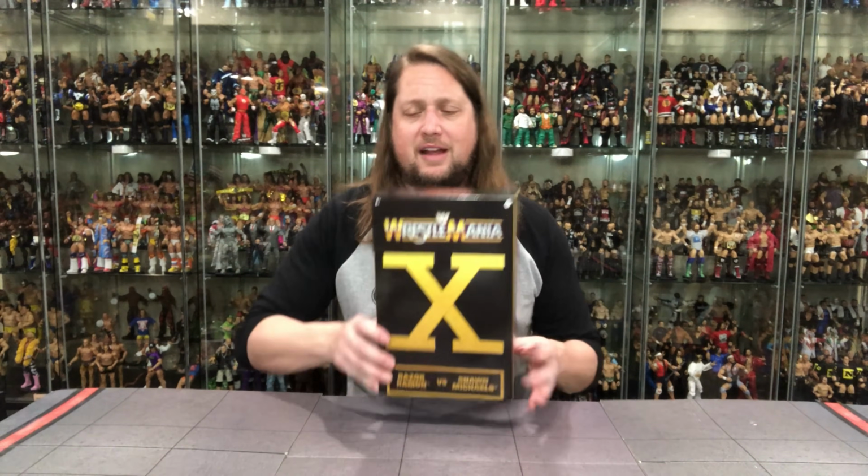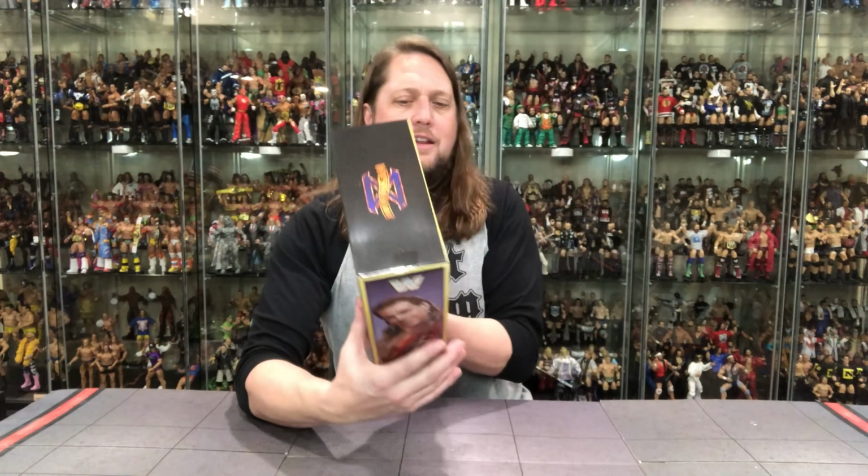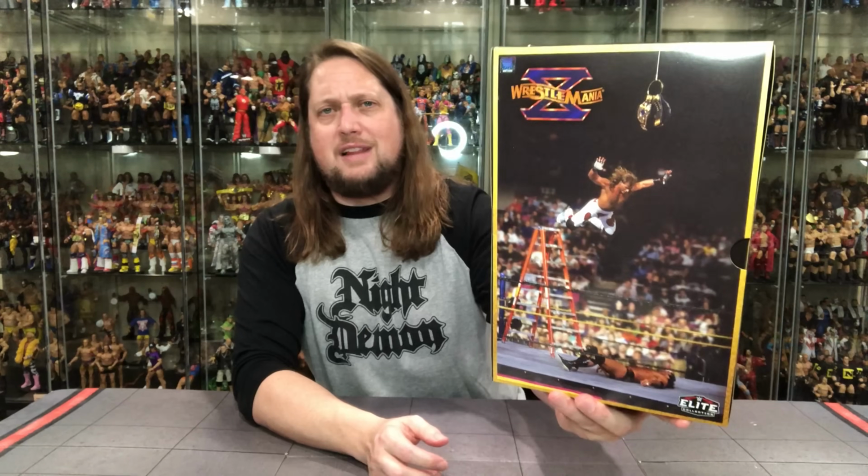We've never opened something like this before, but it opens up very easy, but it's very interesting. You got the big X on the front. You got the classic WrestleMania logo. We got Razor, we got Shawn down here, a little Razor glamour shot on the side, WWE logo at the top, Mania 10 at the bottom. Same thing over here, but we got Shawn Michaels looking only like a Shawn Michaels could look. And then on the back, we got Shawn jumping off the ladder, the Intercontinental title's up there, WrestleMania 10 logo.